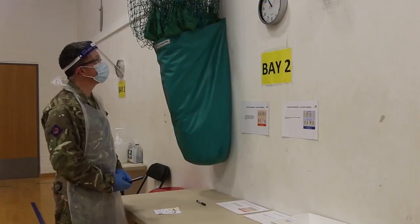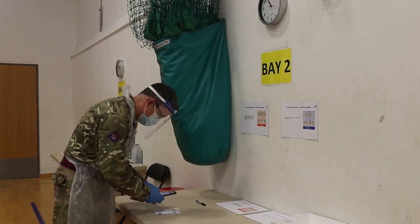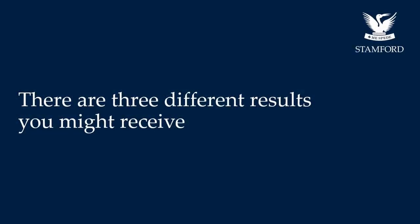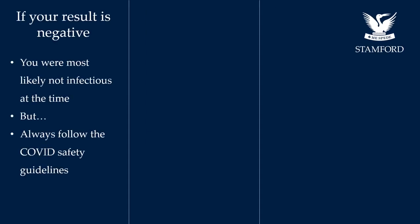As soon as your test results appear, we will scan your barcode and upload your results onto the government website. As soon as your results are uploaded, the system will automatically send you a text message to let you know your result. There are 3 different results that you might receive from your test: negative, positive, or invalid. Most people will receive a negative test result, which means it is likely you were not infectious when the test was done. You can continue as normal, including coming into school for your study or work.